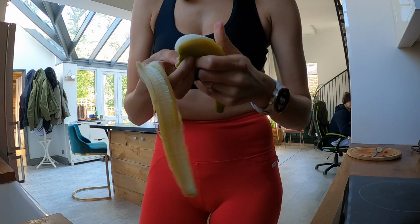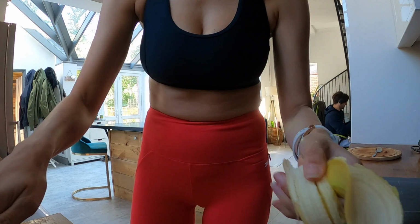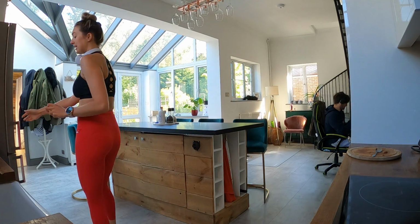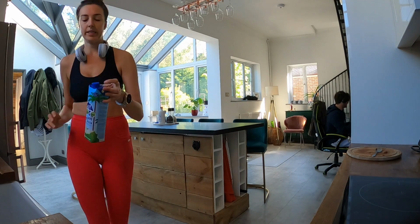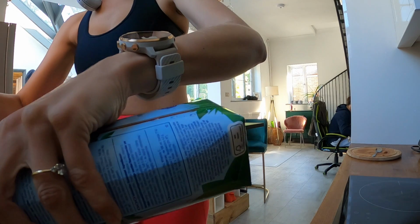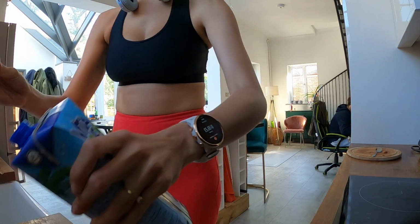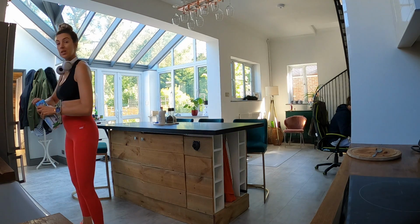And then I use coconut water because I think it tastes delicious. It's refreshing, really good after workouts for rehydrating. I don't really like using the milk alternatives in there, it just makes it taste a bit weird if you ask me.